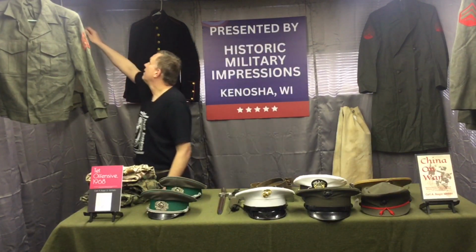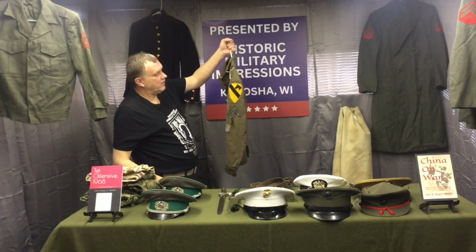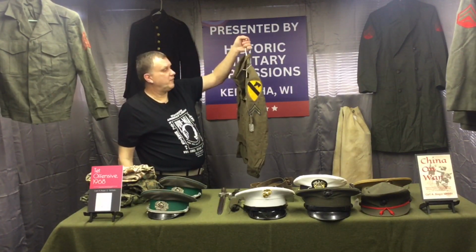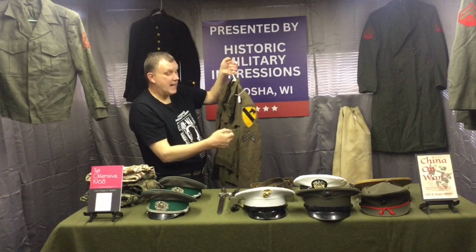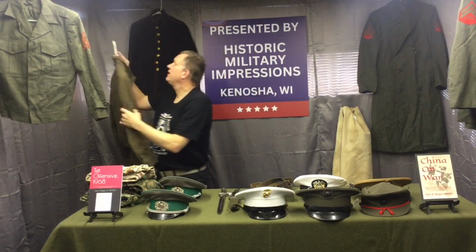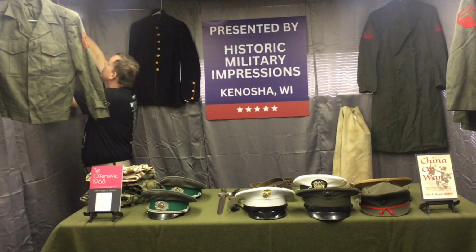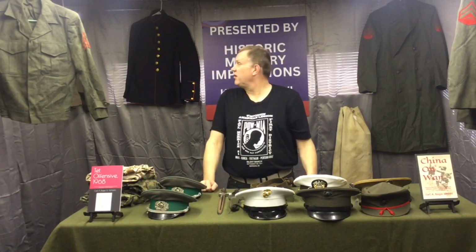We have a Korean War uniform. This is complete for a sergeant in the 1st Cavalry Division. It comes with the tie, the pants, the jacket, and the individual's dog tags. So for those who are collecting Korean War stuff. However, it is a World War II pattern of the Ike jacket, but it was made in '46. So theoretically, you could actually use it. If you reenact World War II, it would be acceptable.